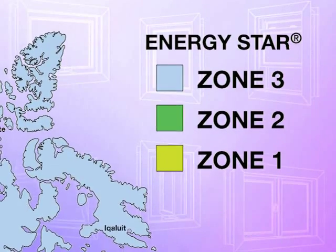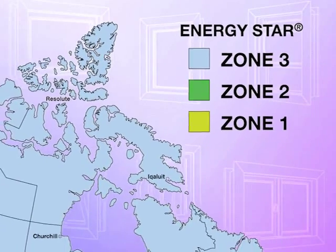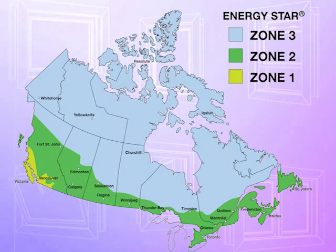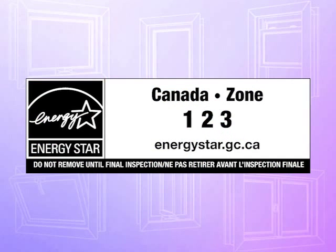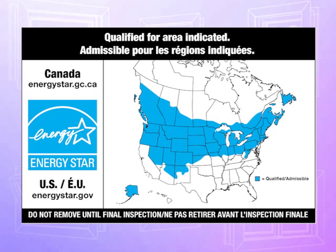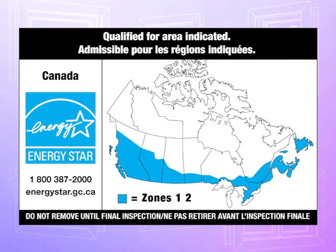Windows and doors are climate sensitive. That is why different Canadian climate zones have been established, from the coldest in the north to the warmest in the south. Appropriate Energy Star levels have been set for each zone to match the severity of the climate. Check your location on the map to see which zone you are in. The climate zone qualification will be shown on the label or in the sales literature. Simply make sure that the product is Energy Star qualified for the area where it will be installed. A product that qualifies for areas with a colder climate will save you even more on your energy costs.